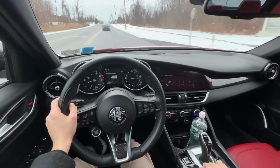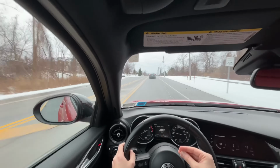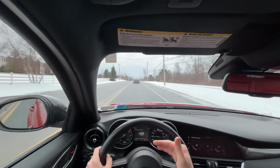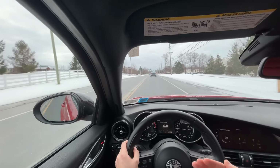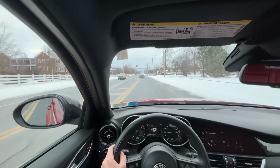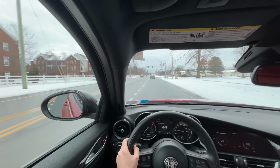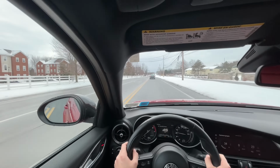And if I put it back into normal mode, the car is going to settle down. And again, it still retains the same drive modes that Alfa has. So honestly, now that I have it in normal mode, with even race mode all the way up, it's still backed down a little bit. So it's still a little more controllable and a little easier to drive. And honestly, guys, I'm super impressed.